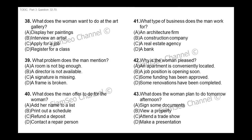Number 38. What does the woman want to do at the art gallery? Number 39. What problem does the man mention? Number 40. What does the man offer to do for the woman?